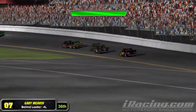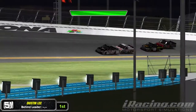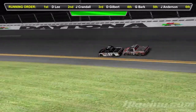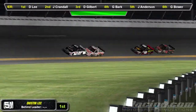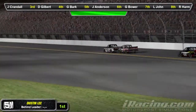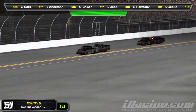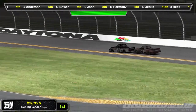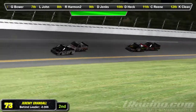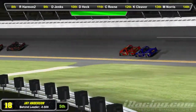You can pass before the start-finish line if you pass to the right and if the green is out. But right now, our two top pairs are actually mixed up. You got Crandall pushing Lee and George Bark pushing Damon Gilbert. The third pair, Logan St. John, excuse me, it's not the third pair, it's the 18 and the 27 of Jay Anderson and Gary Bauer. So they're trying to mix it up and get up here.